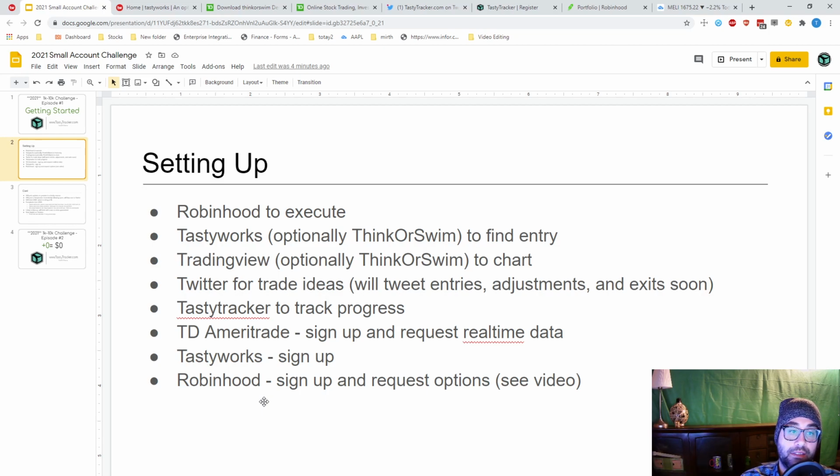So if you want to get the trade alerts as soon as you can, you'll be on the Tasty Tracker site. Then you go under the alerts tab and you can just refresh the page there to see my positions as well as my community's positions. So that's cool.